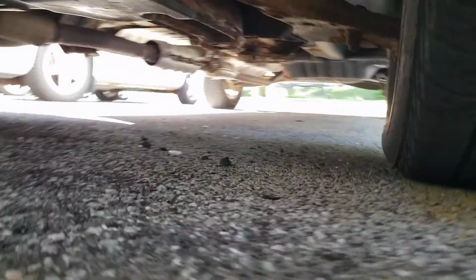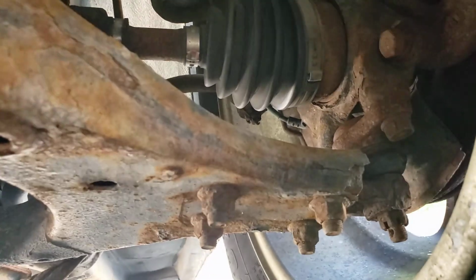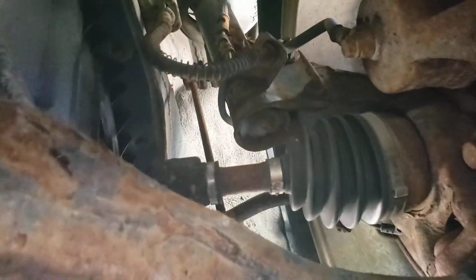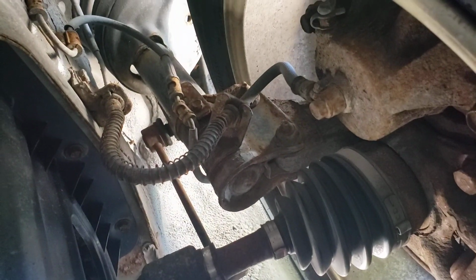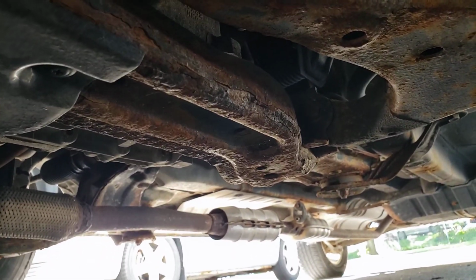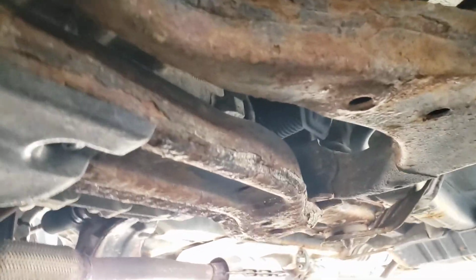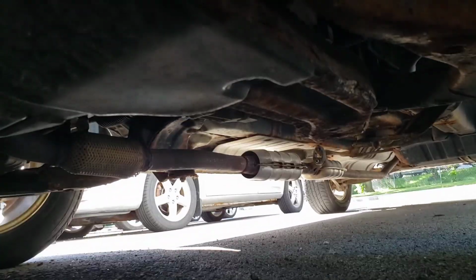Undercarriage does have its share of surface rust as well. I don't see any major structural damage or anything like that though. Boots all look good. Suspension components look okay. Like I said, you can see some flaky rust on that frame, that cross member, etc. But nothing too serious. I don't see any leaks or anything like that either. All looks pretty good.